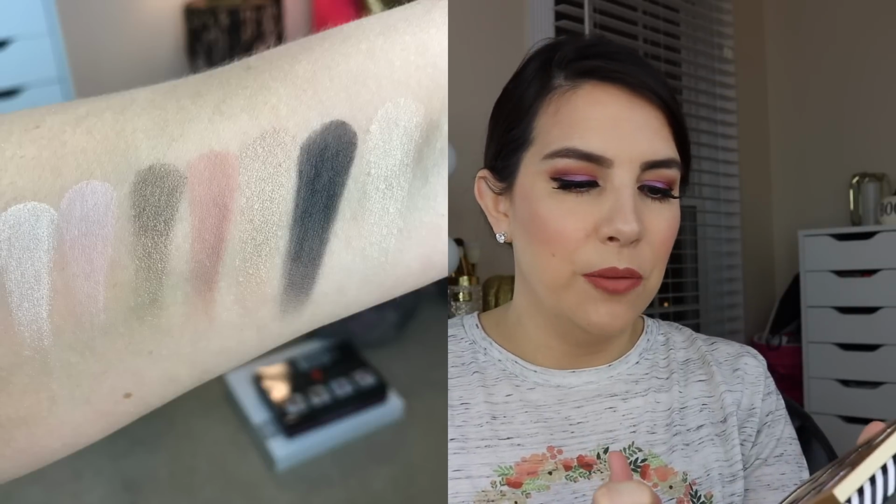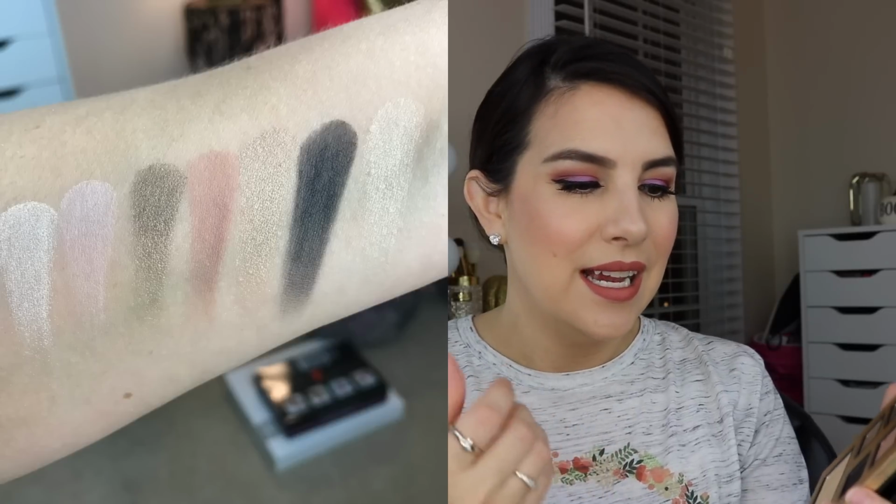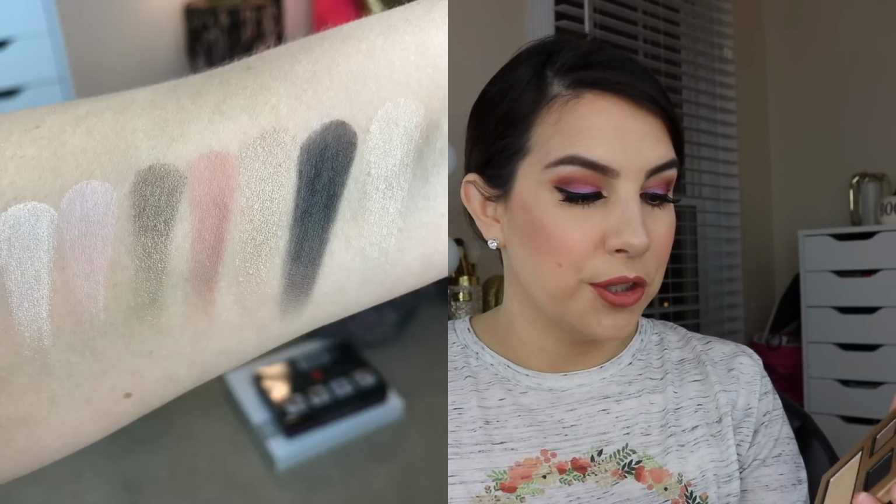Oh What Fun and No Peeking. You'll see that some of the shade names do reflect Christmas in these sets, but those are nice quality mattes for sure in here. And Dashing Through the Glow was sort of a, I don't know, okay, decent but not great highlight. It's definitely got some glitter in it, so just be aware of that.